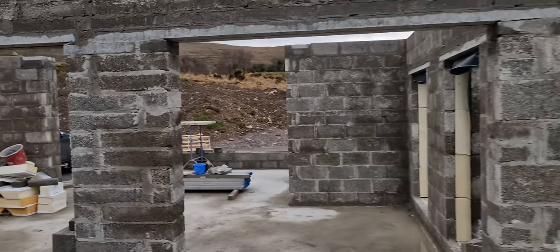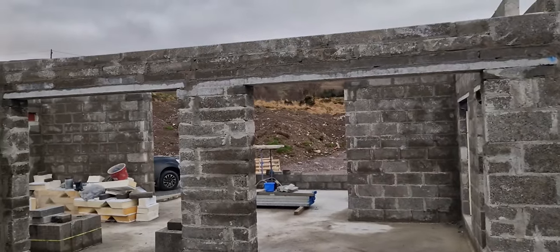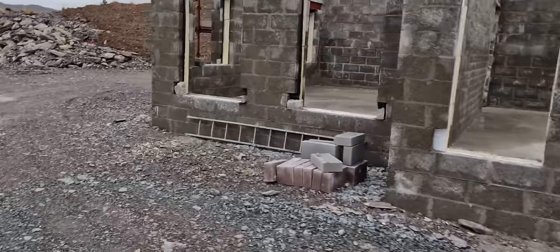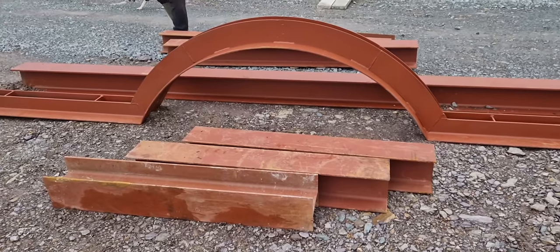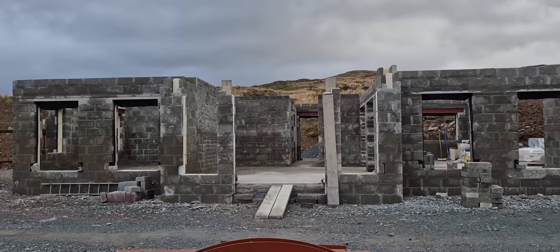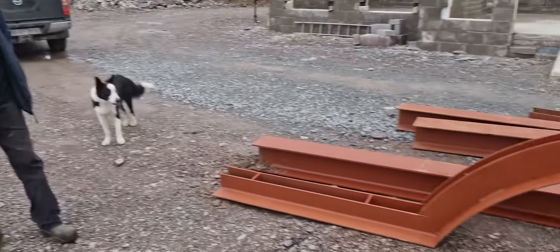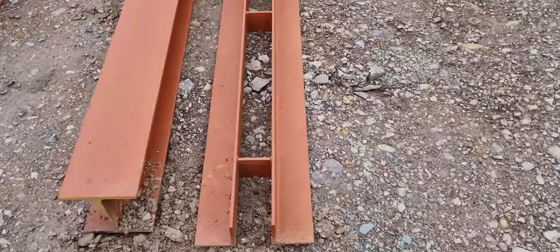The Dukan slab is going to be coming in the middle of January or towards the end of it. That's what's going to delay us now, and hopefully we'll get the rest of the block work done by the end of February. Fairly happy with progress so far, and just looking forward to getting done now. So this arch is after landing, and that arch is going straight over that door. There's a bit of work in there.